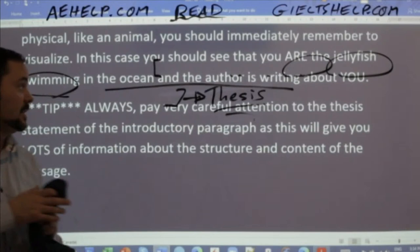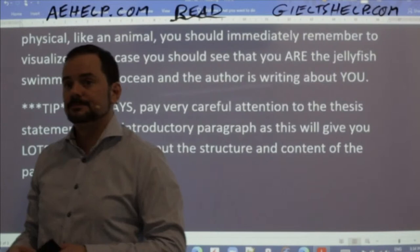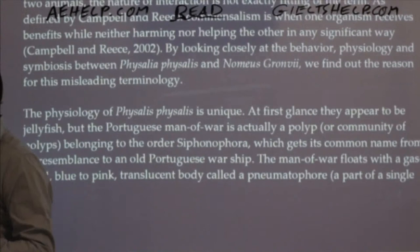So from this thesis statement that I just showed you, I know that this passage will talk about the behavior, the physiology, and the symbiosis or the connection between these two animals. Super. So let's go on. No surprise that the first body paragraph starts with the physiology.